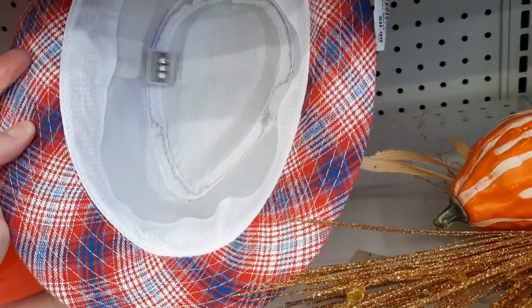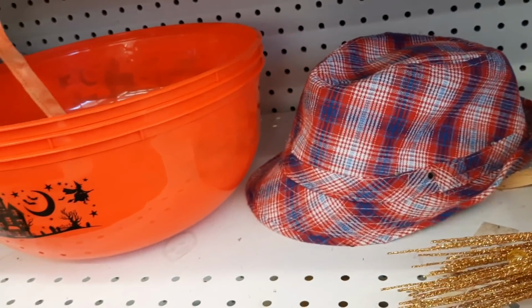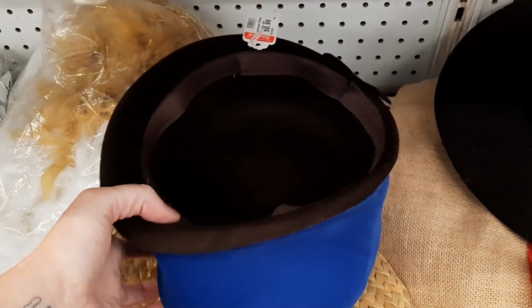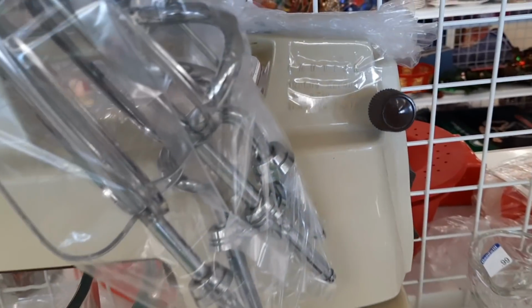This I thought was also vintage, but it had a little battery pack in it. And I didn't know what that meant. So I figured that was more contemporary. So I did get the two hats, even though I said I wasn't going to.